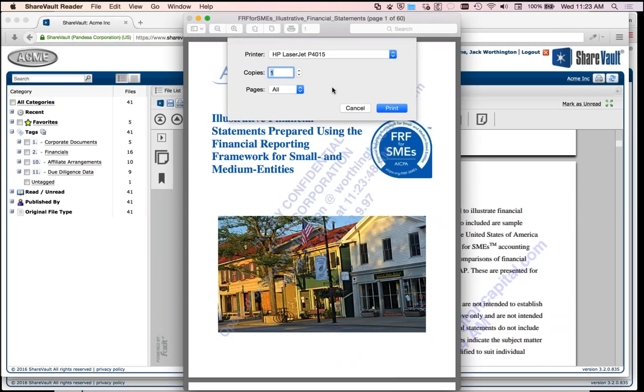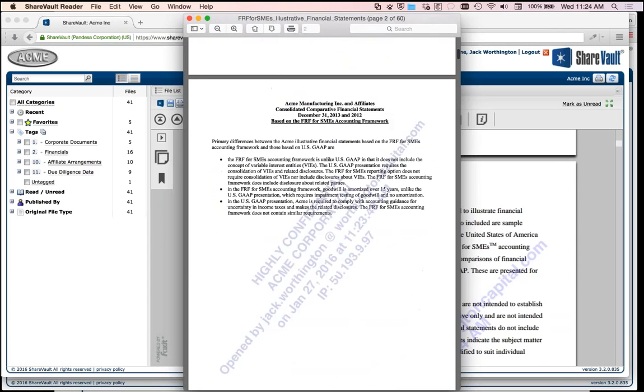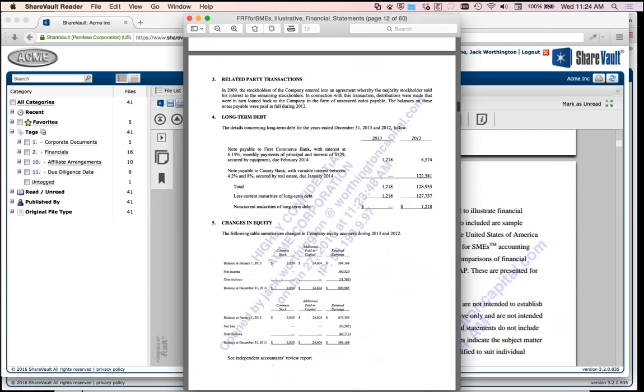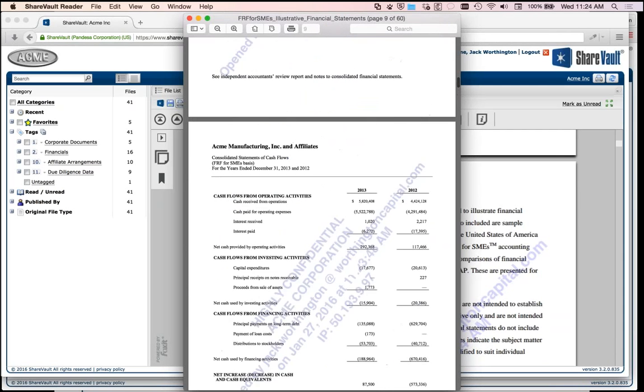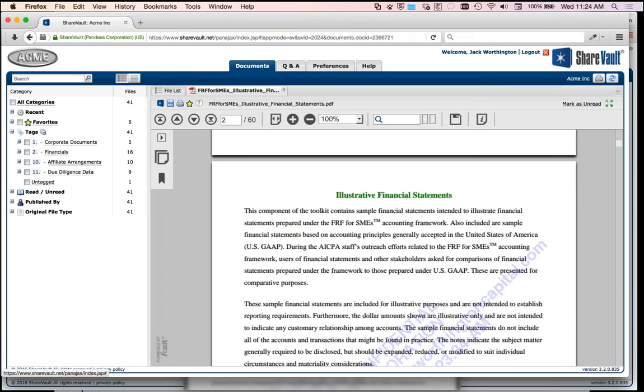Okay, so this secure document viewer exists for both Windows and Mac, and it doesn't require administrative rights to install it, so it'll install nicely in a secure corporate environment like banks or large pharmaceutical companies. So I can go ahead and print this document, or I can cancel it and just view it in this high-speed document viewer. So that's the secure printing capability, and that also works in terms of batch print.